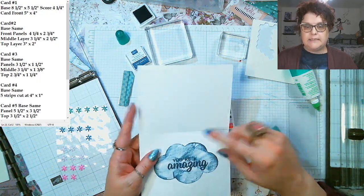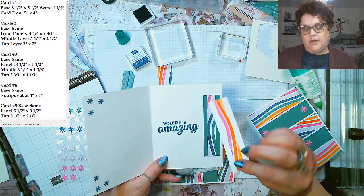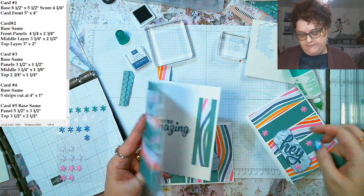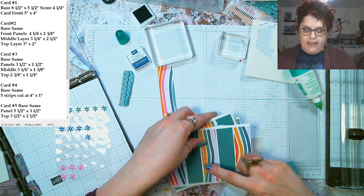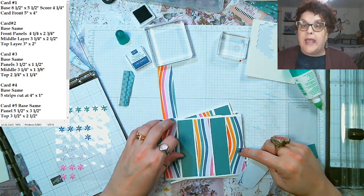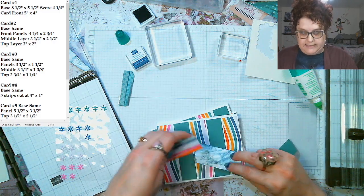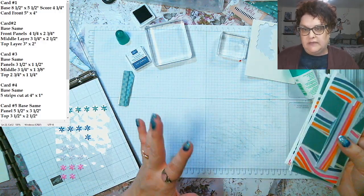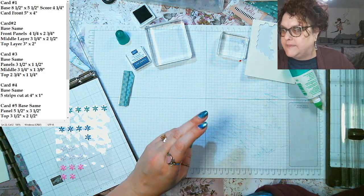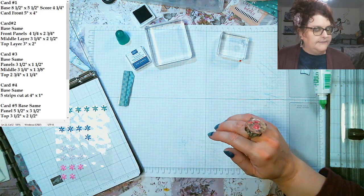I wanted to use those up. So this one has the cloud. I thought that was fun, but this one just says You're Amazing. And then you see how I did my strip panel. So super, super fun. I love this idea with any DSP. I think it breaks it up and really shows you fun ways that you can use your cards or your DSP differently. So there you go. 4 cards.